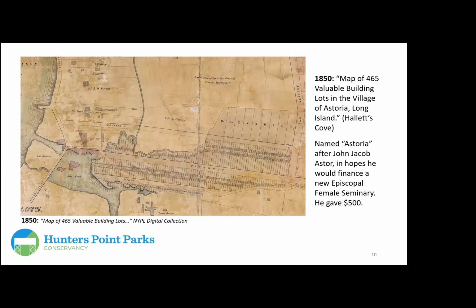Further north at Hallets Cove, here's a map that was titled Map of 465 Valuable Building Lots in the Village of Astoria, Long Island. It was Hallets Cove. The developer named the area Astoria after John Jacob Astor, hoping he'd finance a new seminary. Instead, Astor gave just $500.